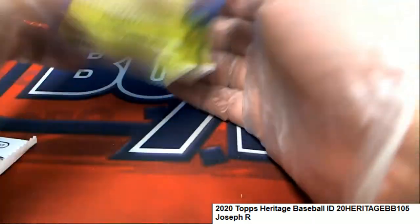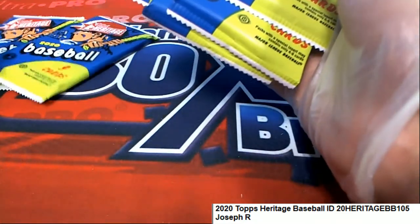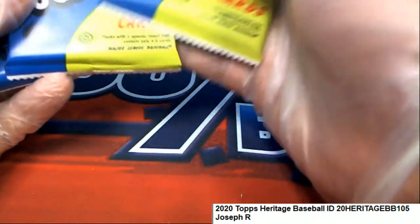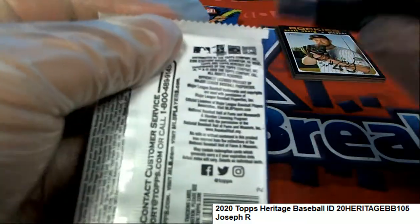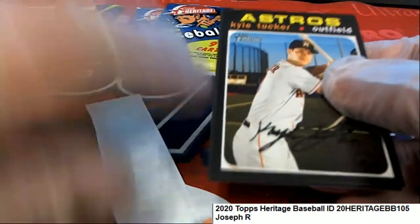All right. I always like to just go in numerical order. So let me try and get these in numerical order. Yeah, okay. There we go. 61. What a nice Mookie Betts action variation.